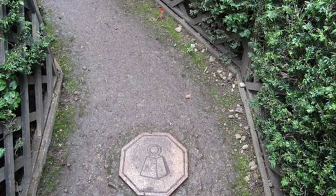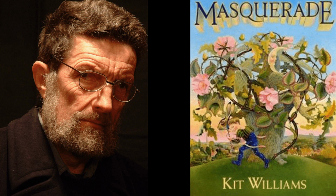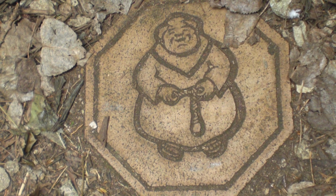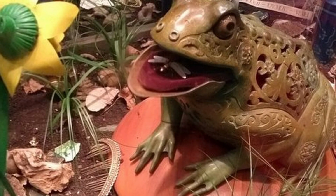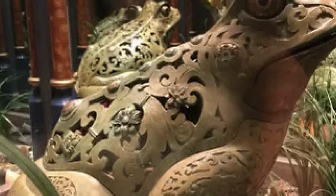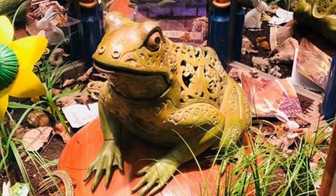The concept for the game within a maze was inspired by the 1979 children's book by author Kit Williams called Masquerade. Williams' book provided readers with obtuse clues and riddles that would lead one lucky winner to the location of a golden hare treasure. Taking this model of riddles and rewards, the builders of the Dragonfly Maze placed their titular golden insect in the middle of the maze. However, the dragonfly contained inside of an elaborate frog automaton was designed by Kit Williams himself.